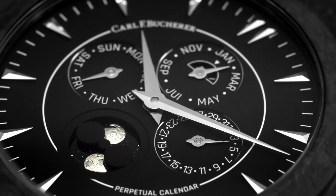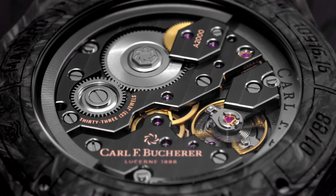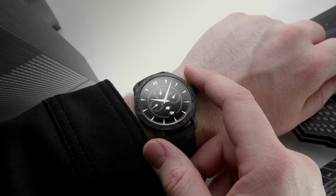It's not the first time the brand made a Perpetual calendar, but it is the first time it features the peripheral technology movement. Aside from the impressive technical feat, I just love how symmetrical the dial is. It's perfectly balanced with the subdials and the brand inscriptions. So this is a Perpetual calendar, guys.